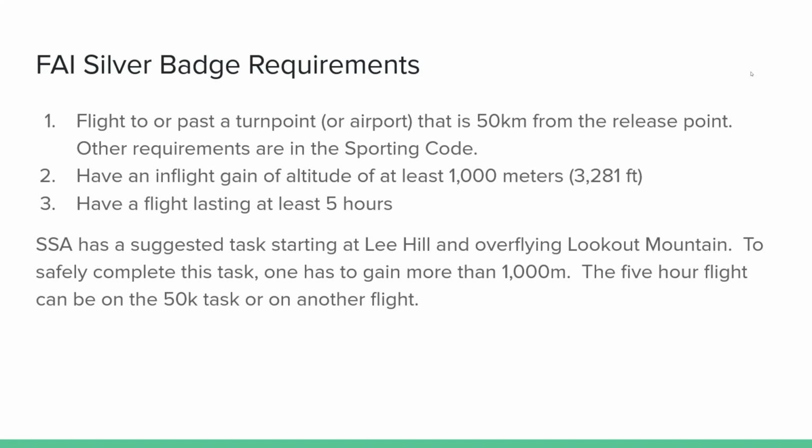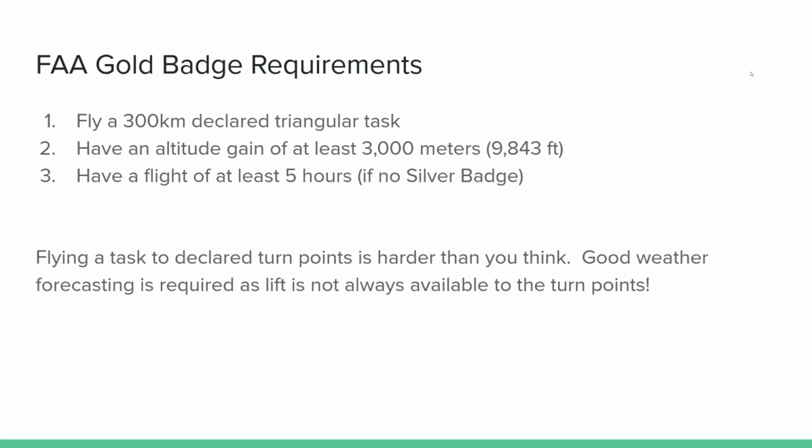on different flights. The Soaring Society of America has suggested, oops, that should be Soaring Society of Boulder, sorry, has a suggested task starting at Lee Hill and overflying to Lookout Mountain. And to safely complete this task, you have to get more than the 1,000-meter climb. And the 5-hour flight can be done on another task. And I will show, as I go through this, I will jump over and show these actual tasks in SeeYou software.